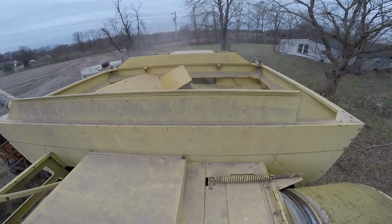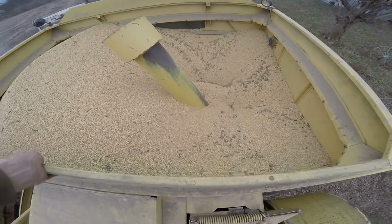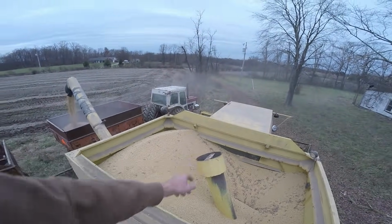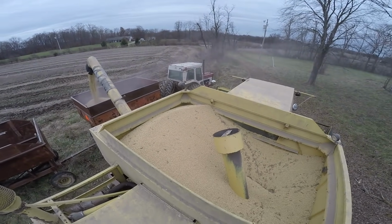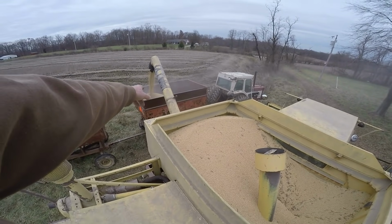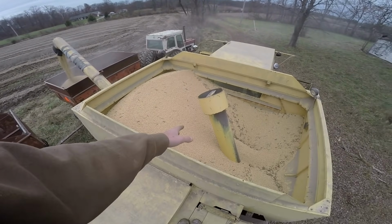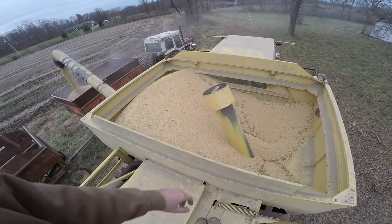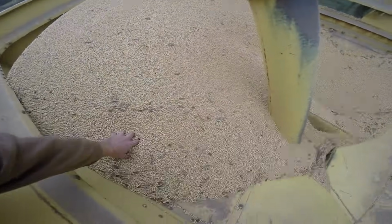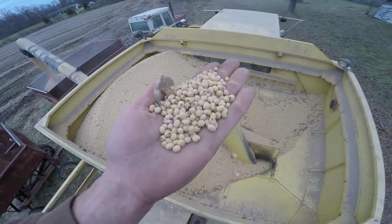Take a look in the grain tank. It's empty now, that's good. He did have a pretty good pile. I figure once you get above the window to the cab, it's an okay load. If we get it heaped, it's 180 bushel. It's about how much that gravity wagon holds. So it's kind of weird to think that the bin on the combine holds as much as the gravity wagon. I'll grab some beans.